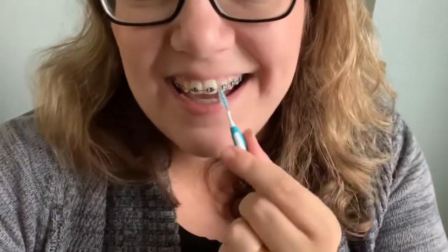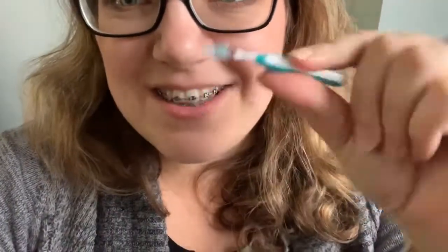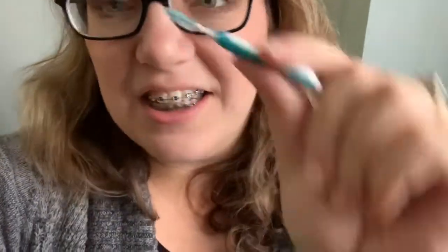I can get in there and just use them right like that. They're little Christmas-tree-like ones that you just get in there and clean up. So that's great, like a little kind of floss almost. I also have these little things called Super Floss. So this is the Super Floss. It's very thin here, and it's kind of plasticky almost right here, to get in your braces.